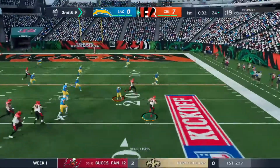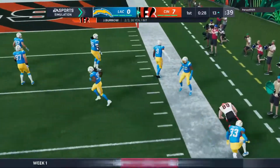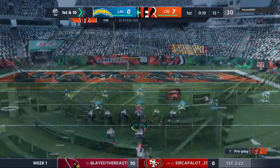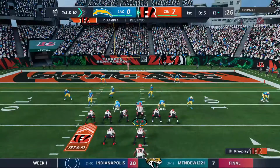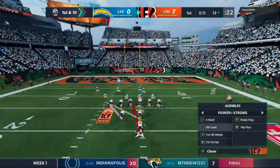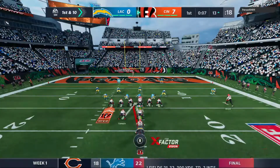So are we just gonna force place him after this? Now it's Burrow. That's complete to the tight end. They'll get inside the 15-yard line. First and 10 at the 13-yard line. Travis threw an interception at the 1-yard line. I got the ball, and the guy fumbled the ball, and I picked it up and ran it for a touchdown.